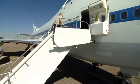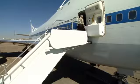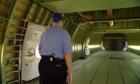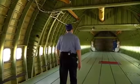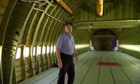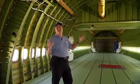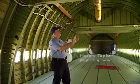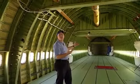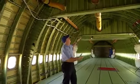But as SCA flight engineer Henry Taylor can tell you, there were some very important differences between a regular 747 and a shuttle carrier aircraft. We're here inside the main cabin of the shuttle carrier aircraft. As you can see, there's no insulation, no paneling. All the lavatories and galleys have been removed to save weight.